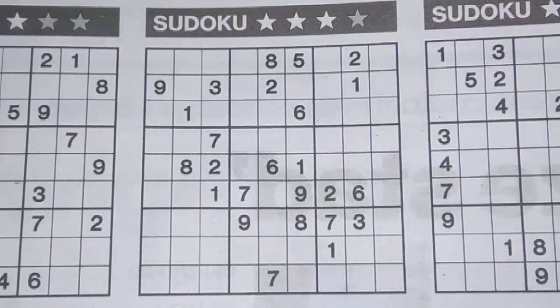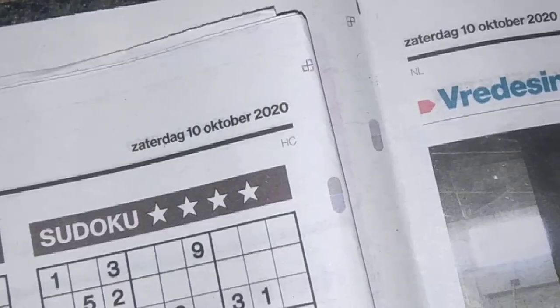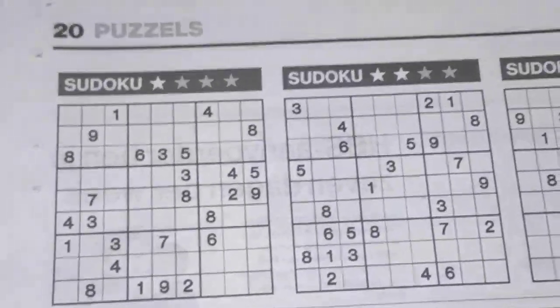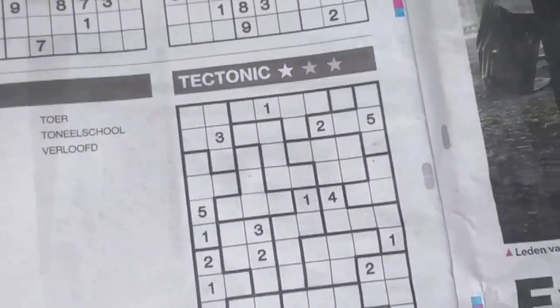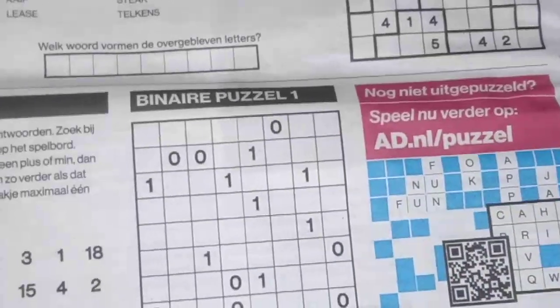Hello, Sudoku friends. Welcome today in addition to the two days newspaper on Saturday. Yes, Saturday, October the 10th, 2020. There are here four Sudokus with 1 star, 2 stars, 3 stars, and 4 stars. Two tectonics with 1 star, a tectonic with 3 stars, a binary number 1 and a binary number 2.